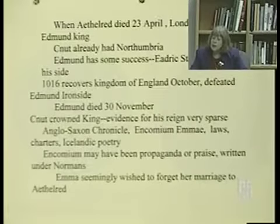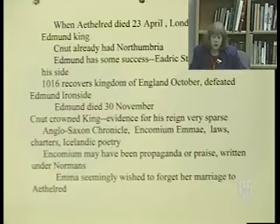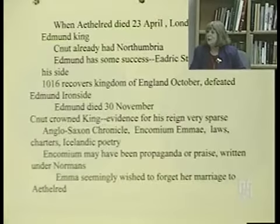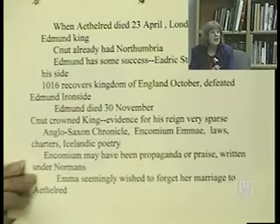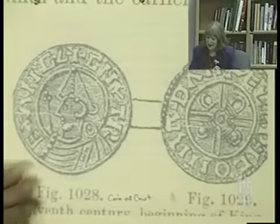The encomium itself may have been propaganda or praise written under the Normans after the Norman conquest, commissioned by Emma. And in it, Emma never mentions that she was married to Ethelred. She totally blanks it out. She's rewriting history. And so she saw herself as Canute's queen because Canute was a better king than Ethelred was. So she ignored Ethelred as a king.